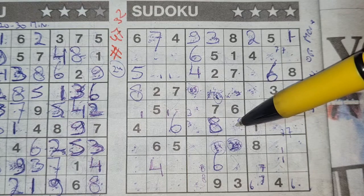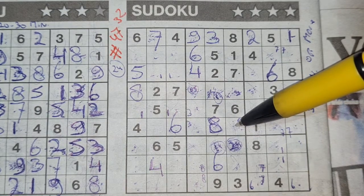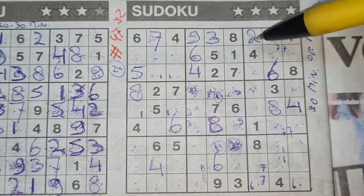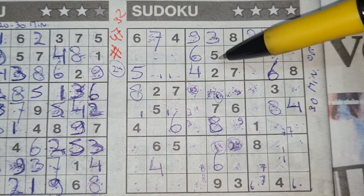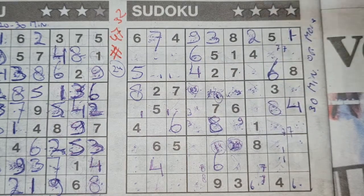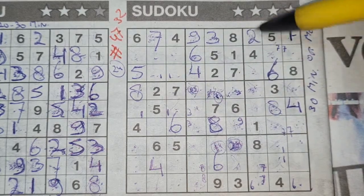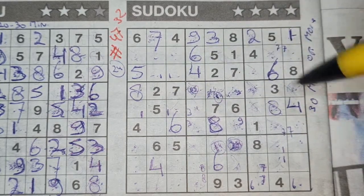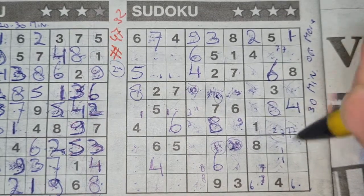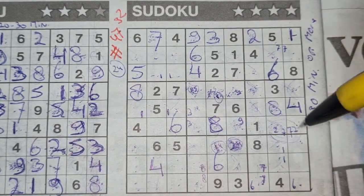2. Overlooked. 1, 2, 3, 4, 5. 5 missing numbers in this big square. One of the missing numbers is 2. We have a 2 in this row. So no 2 in these two boxes here. 2 in this column. No 2 in those two boxes. So the 2 goes together with the 7 as a pair. We have a pair here. Important. 2 and a 7.